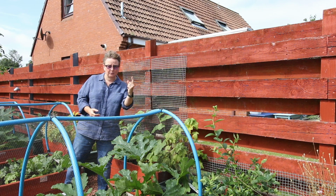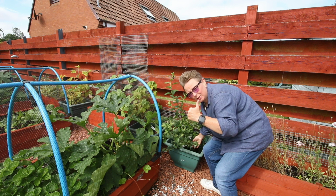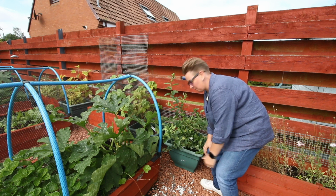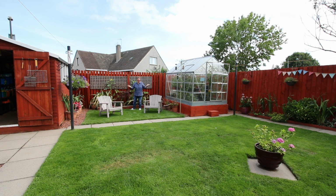Also, blueberries. Blueberries, looking good. Nothing's ripe yet, but I've got a fair few. Again, first year, wasn't expecting anything. So, hurrah for blueberries, fingers crossed. The garden in general, yeah, like I say, bit of a rubbish start to the year, but it's catching up.